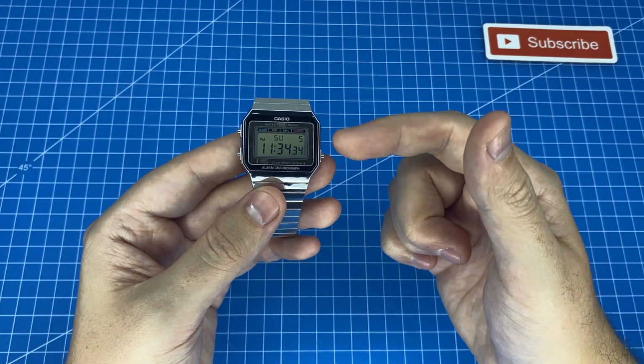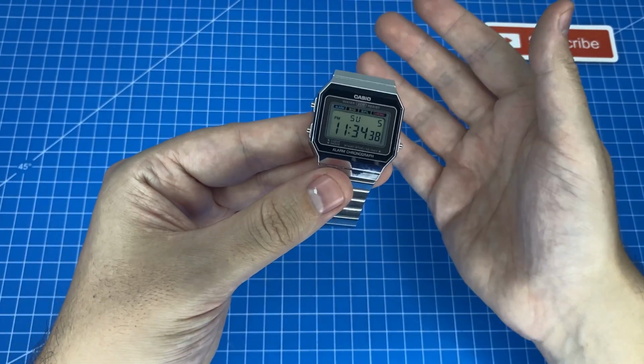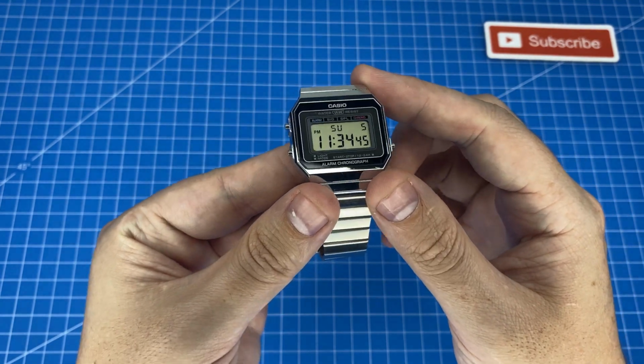Reason number three is subjective. I believe the A700W has the superior design and appeal. My favorite part about the front of this watch is the splash of color, which the others just don't have in the same way. What do you guys think?